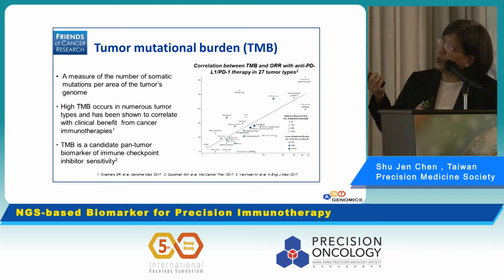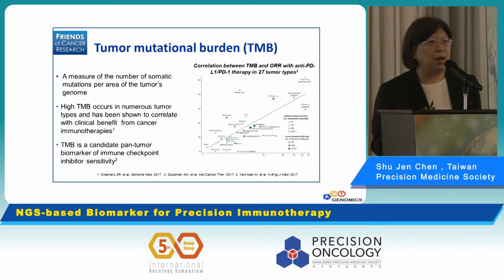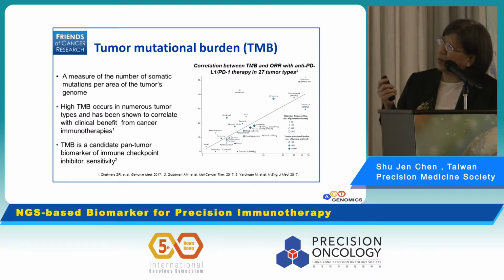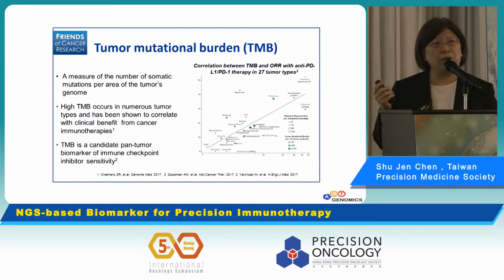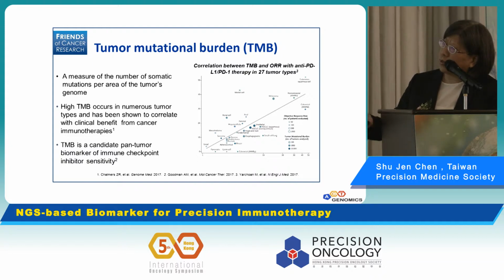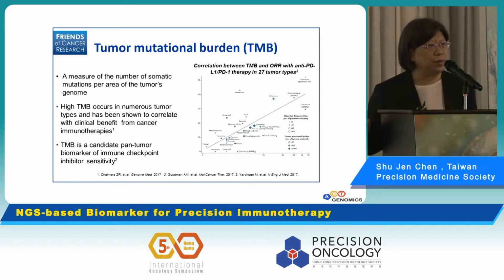And so tumor mutation burden has become a marker, or at least a marker that has been held in high hope to work as a biomarker to select those patients who would likely respond to checkpoint inhibitors. And as you can see, this is also evidence that for those tumor types that have higher tumor mutation burden, their response rate to PD-1, PD-L1 treatment is much higher.